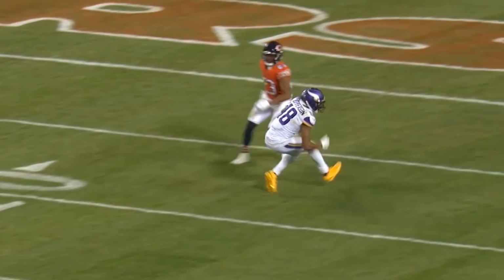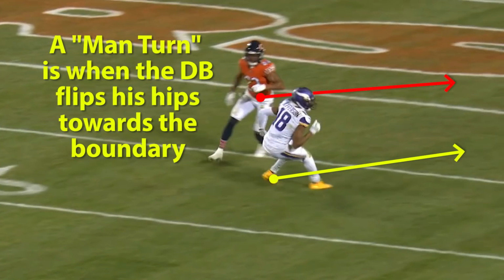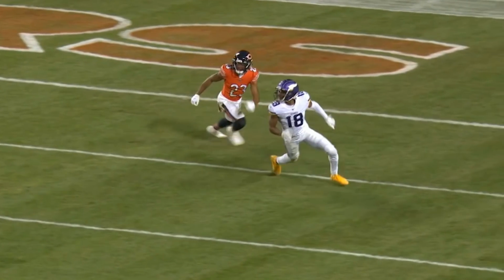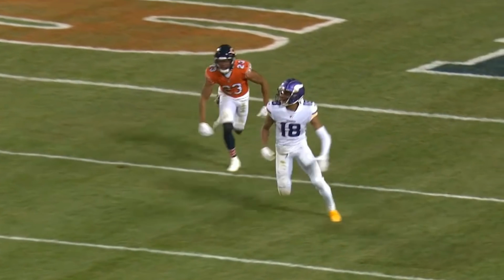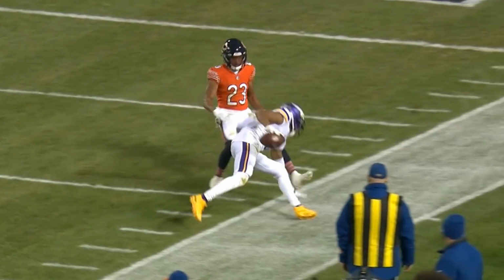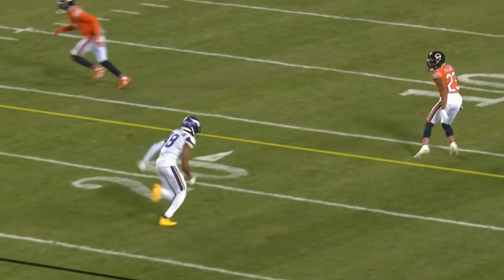In response, Fuller starts to do what's called a man turn to the outside to open back up and run with that fade, but right when he does that and when he's in the middle of his transition, Jefferson slams on the brakes to run that comeback route. Fuller is so far back and inside because of the nod to the post and the threat of the fade that he can't break on it at all from his position, and Jefferson makes a clean catch for that free 16 yards.